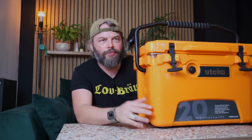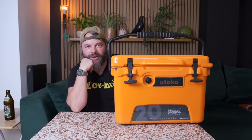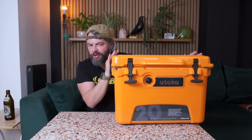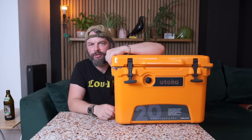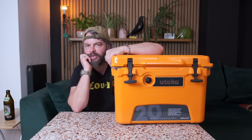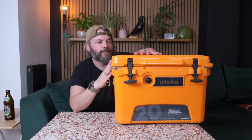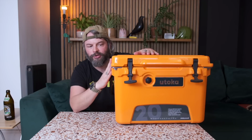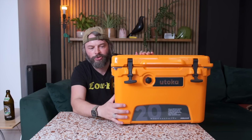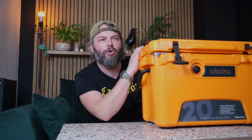Now this thing, if any of you out there know anything about cool boxes, cool bags, cooling, anything, just being cool in general, you'll know that, you might not know the name, but you'll know that a rotor molded cool box is pretty much top of the line. Like in the way that it's made, you're not going to get anything much better quality than this. And I absolutely adore it.